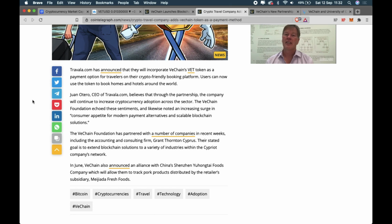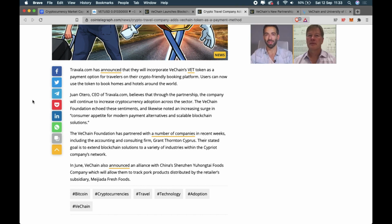Their stated goal is to extend blockchain solutions to a variety of industries within the Cypriot company's network. In June, VeChain also announced an alliance with China's Shenzhen Yuhongtai Foods Company, which will allow them to track pork products distributed by the retailer subsidiary Maijada Fresh Foods.